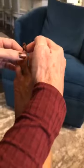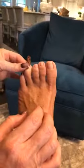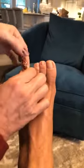Okay. This is fascinating. I love this. It really is pretty cool. So I'm going to turn it over to the little chunkier side to fit this toe a little bit better. And we just apply it like so. You guys, this is amazing. Like, this is so incredible.